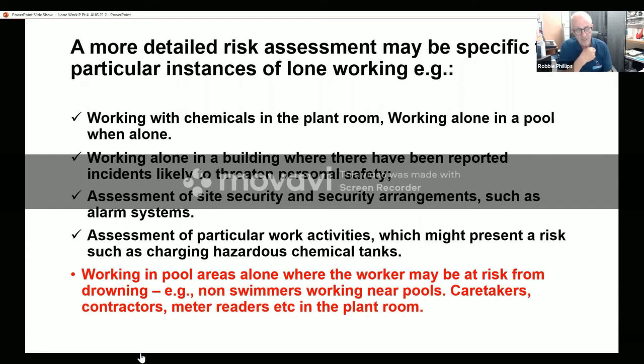Caretakers, contractors, meter readers, etc. in the plant room. All these could be there, lone working, and they are not even aware of it. And perhaps, hopefully not, you're not even aware of it. And you need to address these potential high-risk problems.